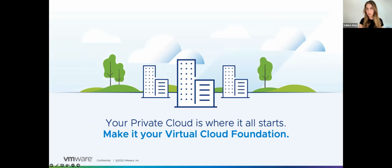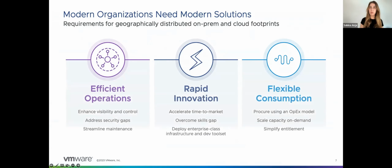And we're obviously playing a little bit of a pun on the product here, but let's leave that aside for a second. What do modern organizations need? They need modern solutions. This is easy, but they have three fundamental requirements. Let's talk a little bit about that. We start with the need for efficient IT operations.